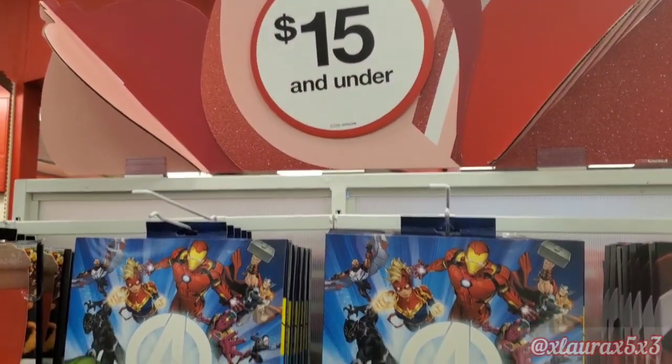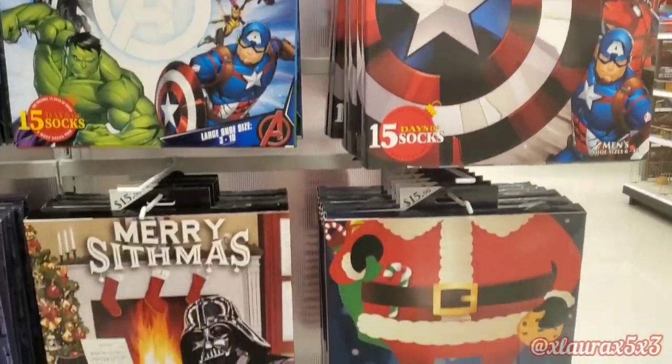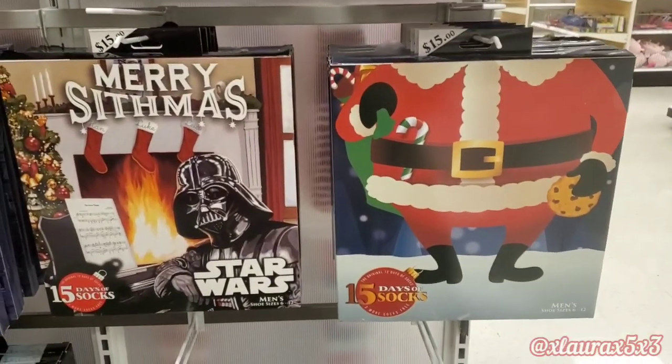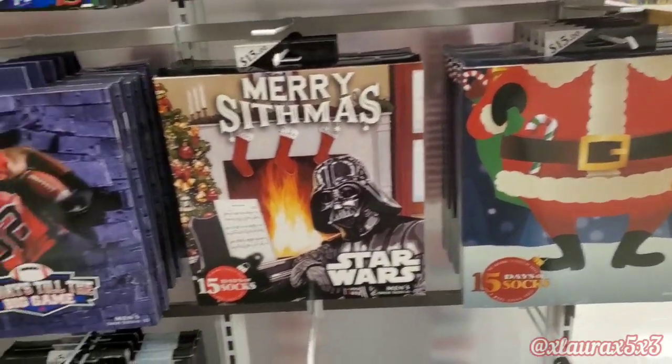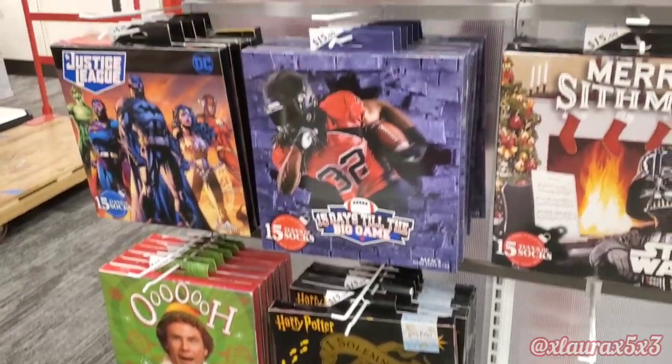For 15 and under, they have these 15 days of socks. I see Avengers, Captain America, Santa, Star Wars, they have a football version, Justice League, Elf, Harry Potter.